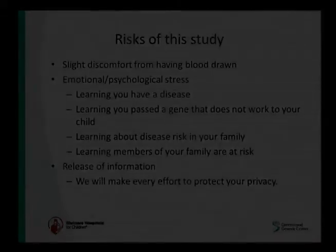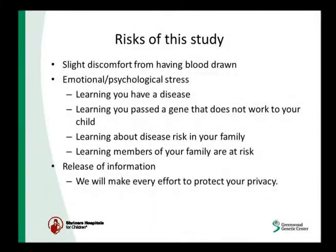The risks of this study are small and are related to the slight discomfort or pain you may have from getting your blood drawn. We will do everything possible to lessen the pain from this procedure. Some people may have emotional or psychological stress when they learn that they have a genetic disorder.